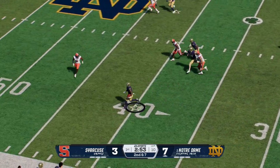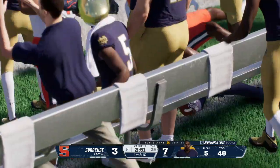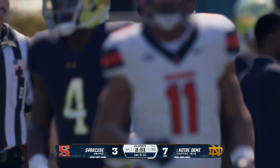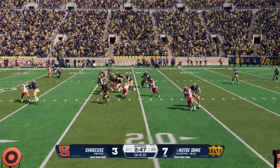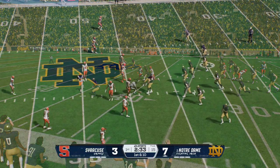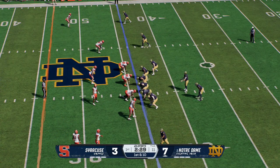Breaks into the open. He'll step out of bounds right at the 44. A big-time pickup on that one. I'll tell you, the defense is going to have to do a much better job containing these outside run plays. They better be able to funnel the football back to the middle of the field because this guy with his speed can kill you like he did on that outside run play there to the left.